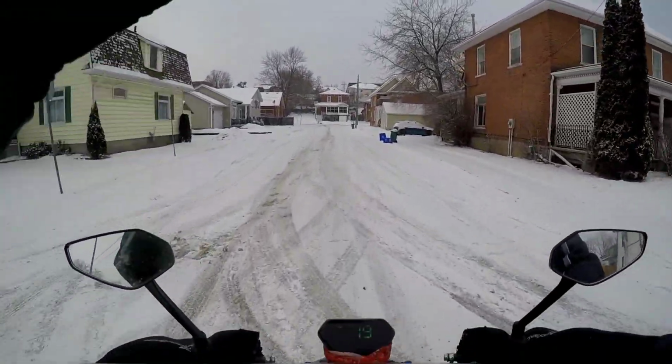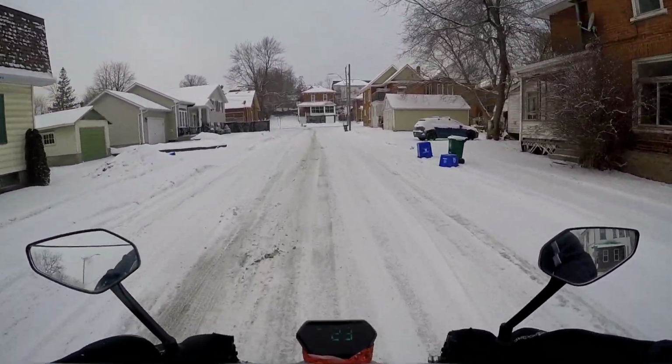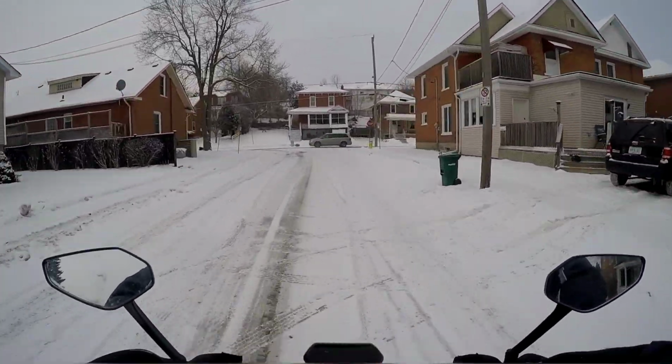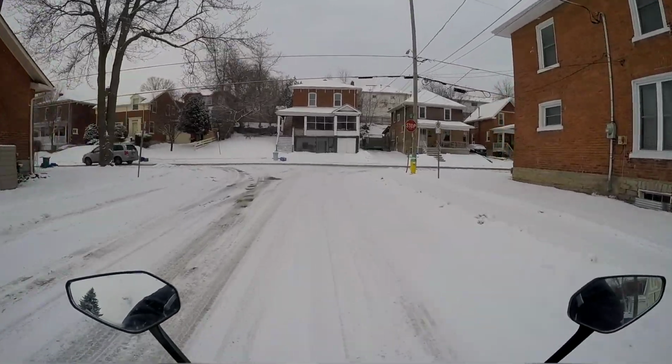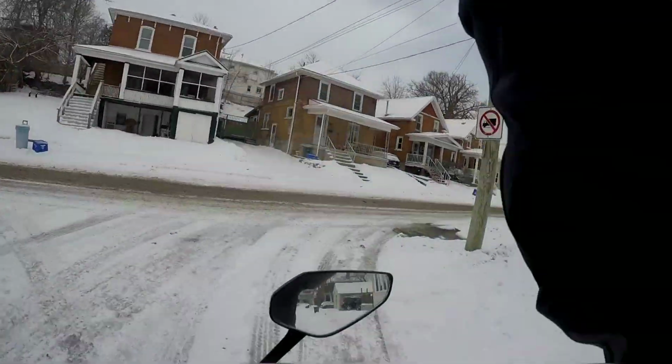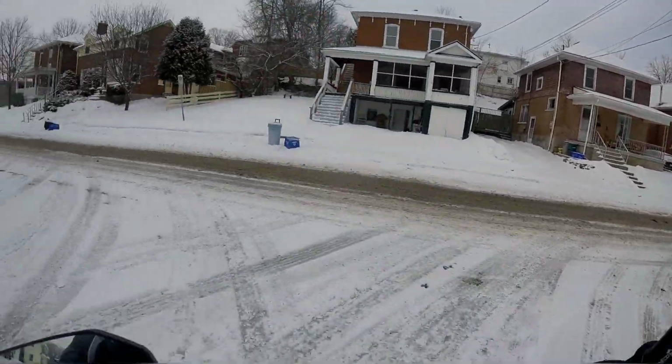Today, look at all the snow we got, guys. A whole bunch, and it's still snowing. Oh, put the visor down. Snowed all last night, and it's still snowing. Woo! A little bit slippery, a little bit chilly.